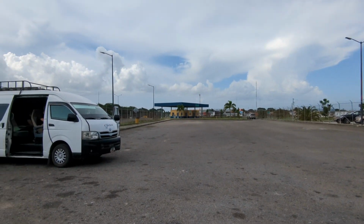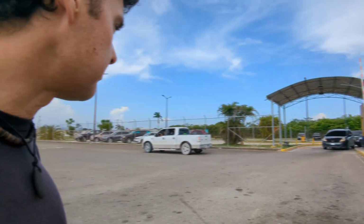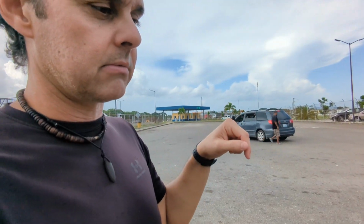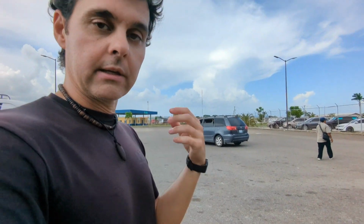So now you're gonna hear from me directly from the border between Belize and Mexico, a little bit more about this option. So I was just here in between the borders of Belize. This is the building here in Belize, and Mexico border is just over there. So that's the famous no man's land. And I ended up getting this van here, cost me $35 from Belize City all the way to Bacalar. So I could go to Chetumal, which is the first town in Mexico. I'm going to the second one, Bacalar, which is much nicer, much more touristic, in front of a pretty cool lake. So $35 US.